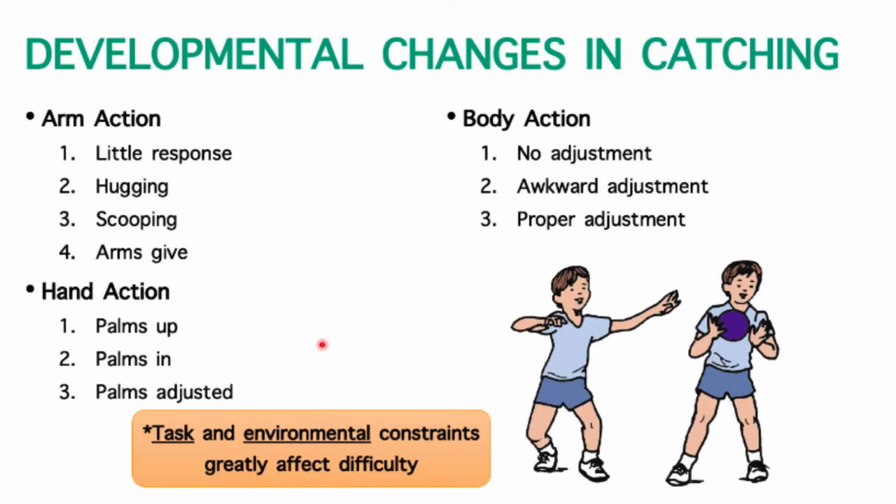When we look at the developmental changes in catching, sometimes it can be difficult to identify developmental sequences simply because the movement pattern is very dependent on the conditions under which the task is performed. So in general, we can observe arm action, hand action, and body action and delve out which stages a person might be in, but we take this with a grain of salt just because if we're observing a video and we're not privy to what the task constraints or task instructions were, that could potentially influence what developmental sequences we see.